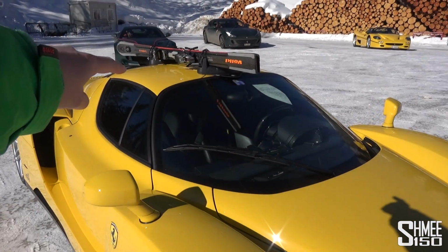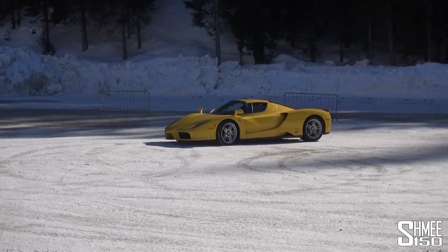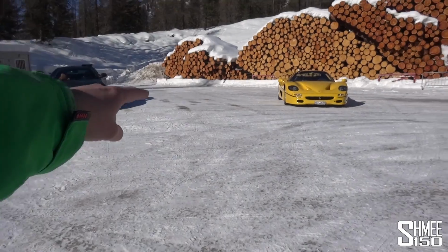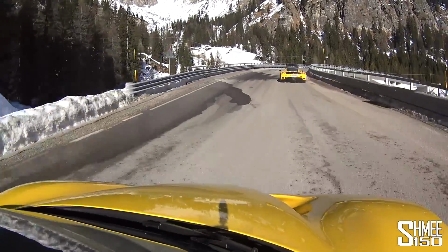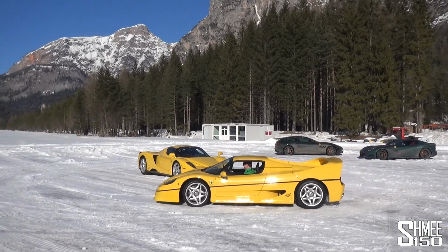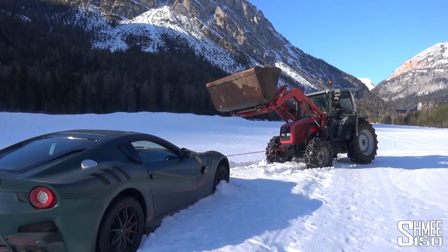The Enzo now has a ski rack on the top. And I am going to be driving my favourite car. Wow, look at this scenery. 7,500 RPM. No.